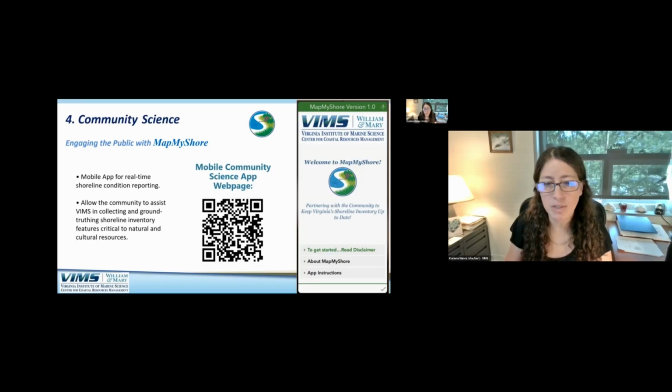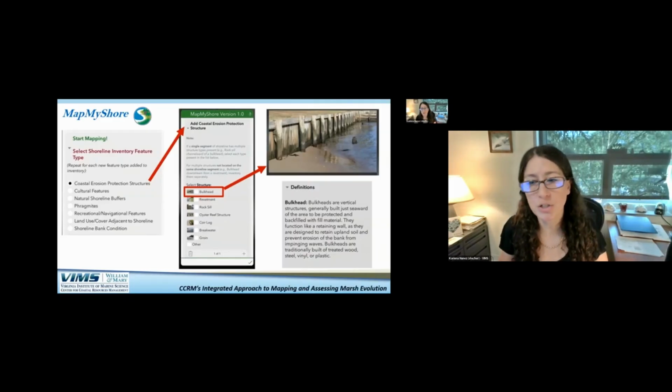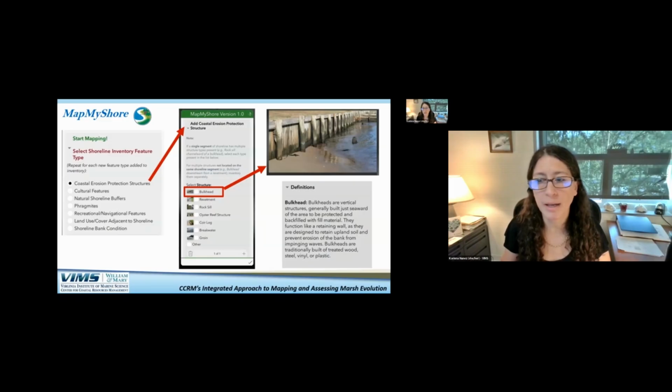This QR code will take you to the Map My Shore webpage, where you can find more information about the app and how to download it. Our Map My Shore app lets the community report shoreline conditions in near real time. So users can report features such as shoreline structures, natural buffers, recreational areas, bank conditions, and more.